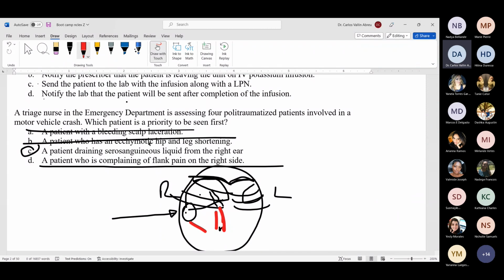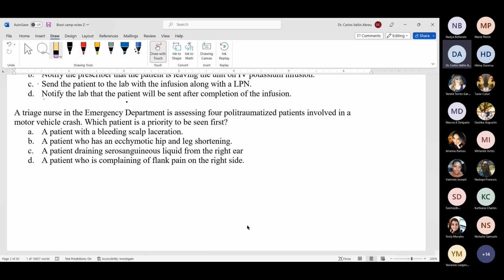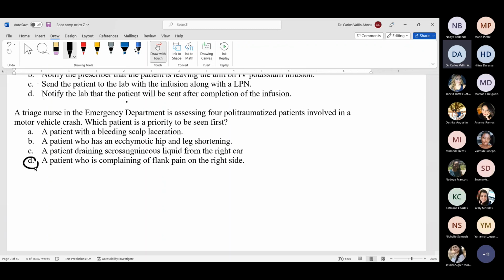So if this question gives me, as I assume it will in your NCLEX, a little more information: a patient draining pseudosanguineous liquid from the right ear and is conscious, and a patient who is complaining of flank pain on the right side, I first examine D to be sure the patient is not having important signs of internal bleeding, because I'm concerned about the liver. I'm concerned about the right kidney; both are very vascularized, and a laceration is going to bleed streams of blood inside the abdomen, and you don't see the blood. But there are signs that make you suspect that.